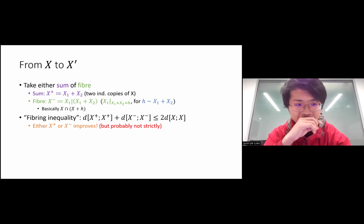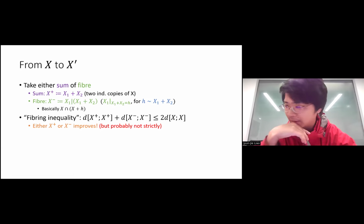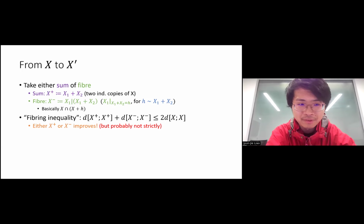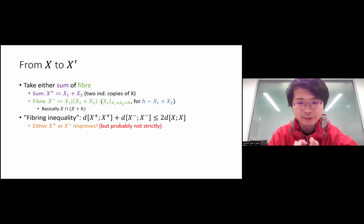And there is an important inequality called the Freiman inequality, by I think Green, Manners, and Tao, which shows that the entropic doubling of the sum case and the entropic doubling of the fiber case, their sum is at most 2 times the original entropic doubling. So this means either the sum case X plus or the fiber case X minus will give us a better entropic doubling. I guess not necessarily better. It could be the case that the two entropic doublings are the same as our original entropic doubling, which corresponds to the mixed case.